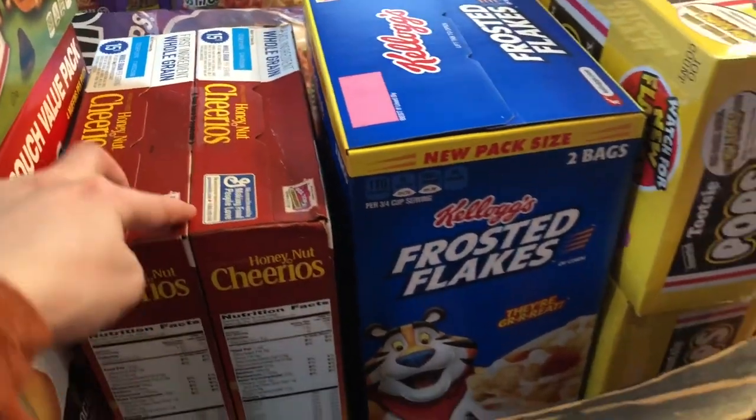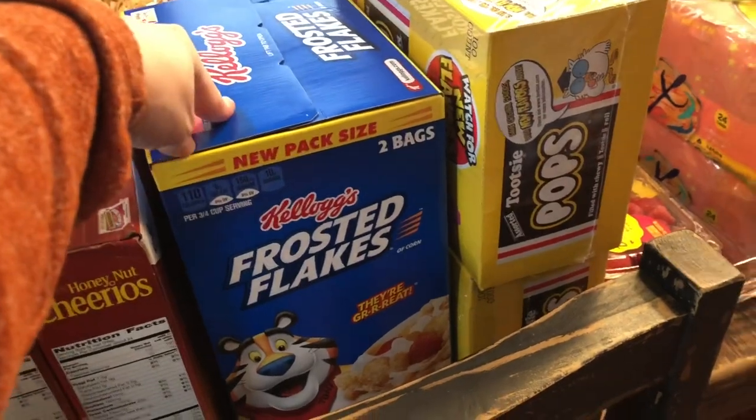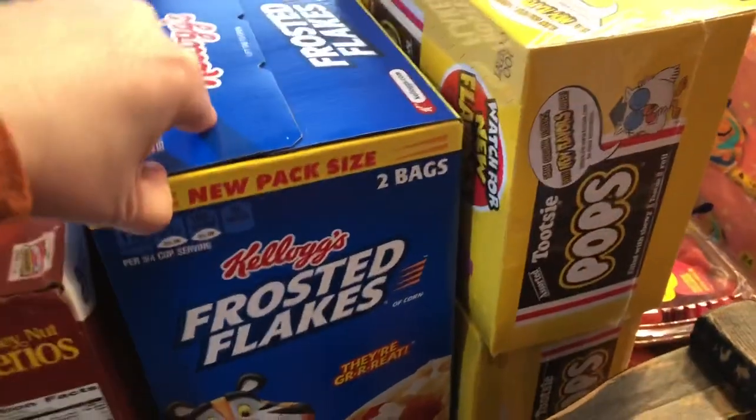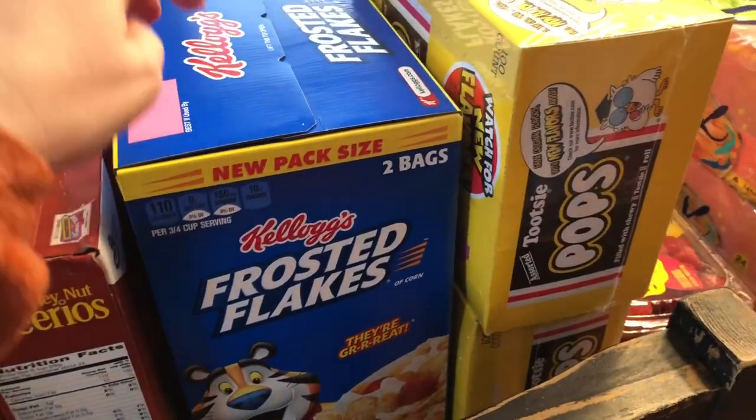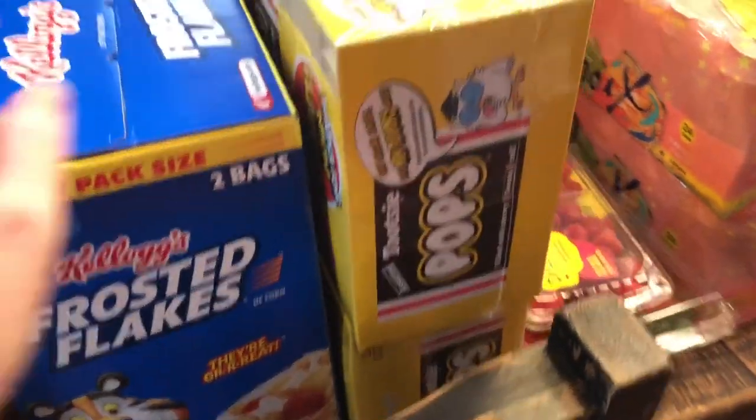Cereals, we got some Honey Nut Cheerios. A couple of us in the house like these. Everybody likes the Frosted Flakes. Kind of a bummer that my husband can't eat this right now because, you know, he's on the diet and it's one of his favorite with a chopped up banana.